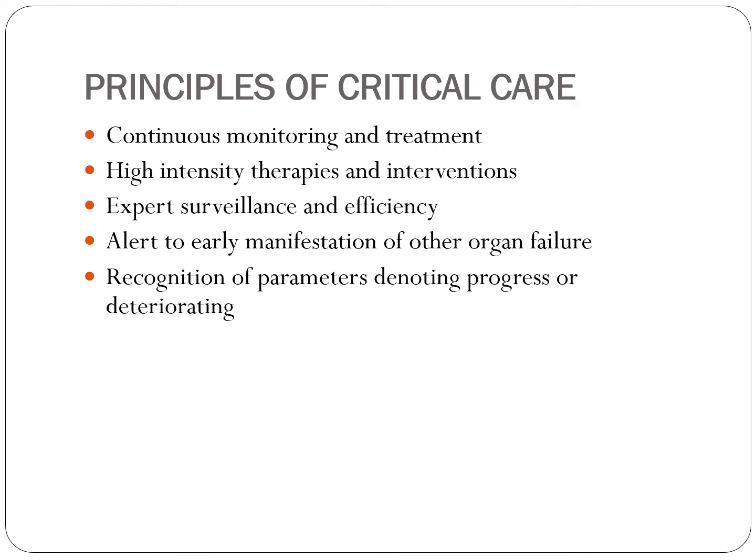You have to be alert to early manifestations of other organ failure. The body is a system. If we have failure of the kidneys, that will cause increased fluid retention and that could lead to heart failure. So one thing can lead to another, and we have to monitor all organ function while we're in the critical care environment. We have to use recognized parameters denoting progress or deterioration. We're looking to assess changes very quickly and report those as they occur. So we have to be very, very good at our assessment.